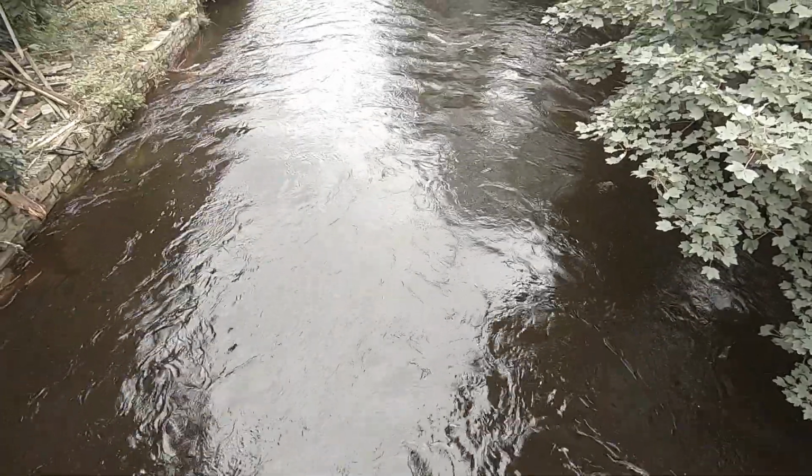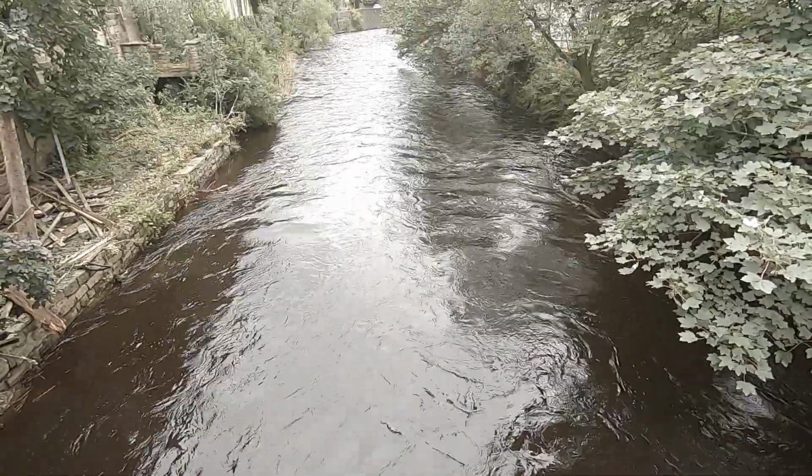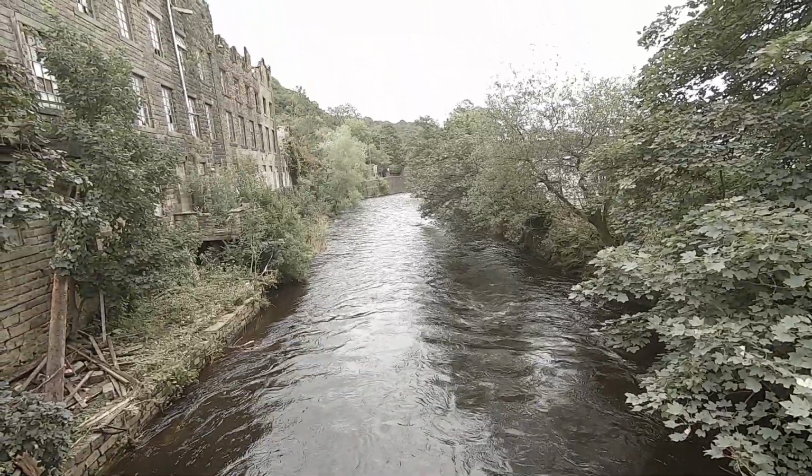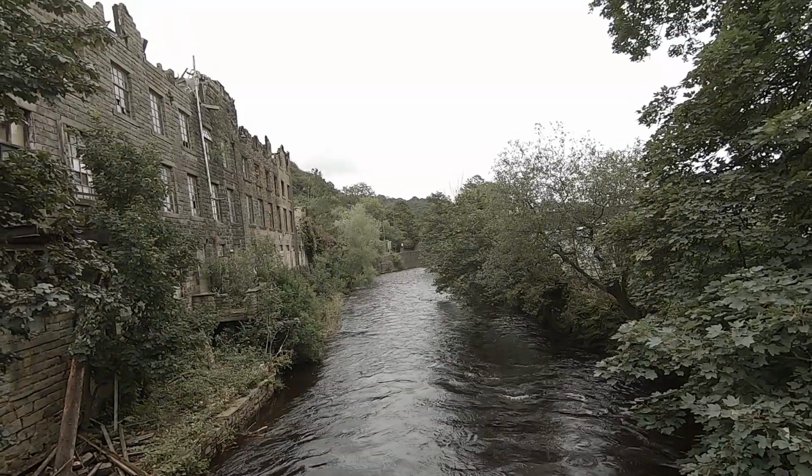The river is still quite high after a long few weeks of rain, and this beautiful old mill is about to come down after a single sad evening of devastating fire.